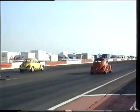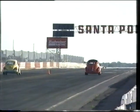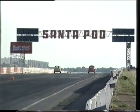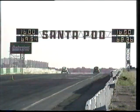So this is for the money in Street Warrior, a very popular class here at all our Volkswagen meetings. Bug Jam, we had a full field as always. Who's going to take the win? Is it going to be Daffyd Charles, or is Dave Pickles going to take his first win in Street Warrior? Let's wait and see who crosses the finish line. It's Daffyd Charles, the man from Wales, that takes the win. 16.0, 69 miles an hour. Good pass there for Daffyd Charles.